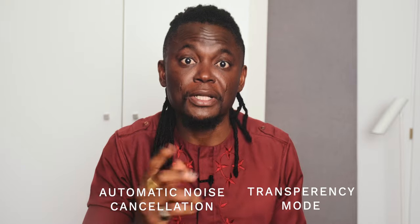Now when it comes to features, both of these headphones are packed with features, which makes them very similar but again very different in many ways. Let's start with automatic noise cancellation and transparency.